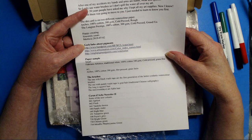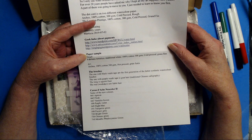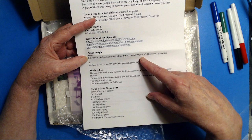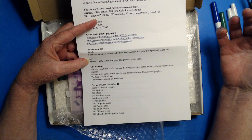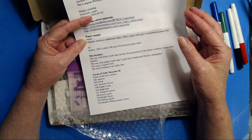Geek links about pigments. So if you wanted to know about pigments, there are worldwide websites, paper samples. She's actually sent paper samples: Fabriano Artistico Traditional White, 100% cotton, cold pressed, Grana Fina, which is fine grain, and then A5 Arches, also 100% cotton, 300 GSM, hot pressed, satin grain. She sent brushes, and we'll look at all of that as we unpack them. There are Caran d'Ache Neocolors in the box.